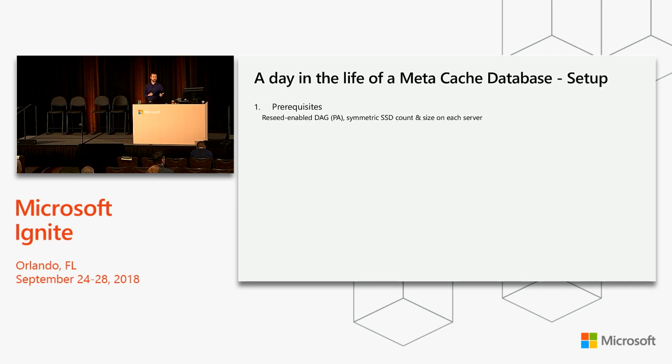What I really want to get to is this set of slides, and this was motivated by MVP feedback as well, so thank you very much. A day in the life of a Metacache database. I'll walk you through setup, through monitoring it, and what happens in case of SSD failure, which was a topic that many people were interested in.